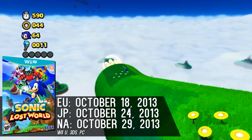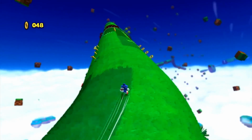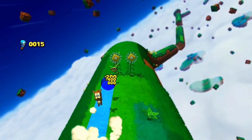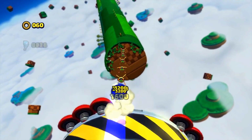The next game, Sonic Lost World, released for the Wii U as part of a deal with Nintendo and Sega, although the game did release later on the PC as well. Sonic Lost World is often jokingly called by fans Sonic Galaxy, after the clear inspiration from the Mario Galaxy games that share a similar theme and level design.